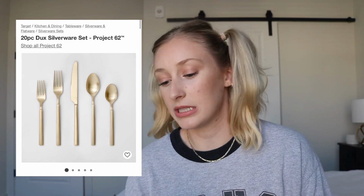This next item is some beautiful gold silverware. I actually already had one set of this, but then obviously when Michael's over and we eat, the silverware would go so much faster than just with myself. So we went ahead and put another one on there, and we haven't run out of silverware every day, which is nice.